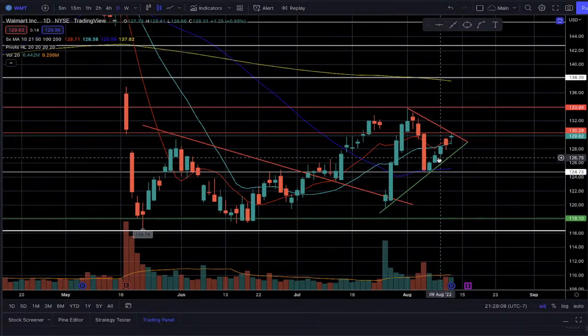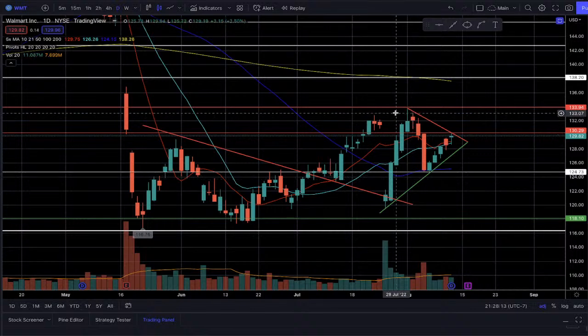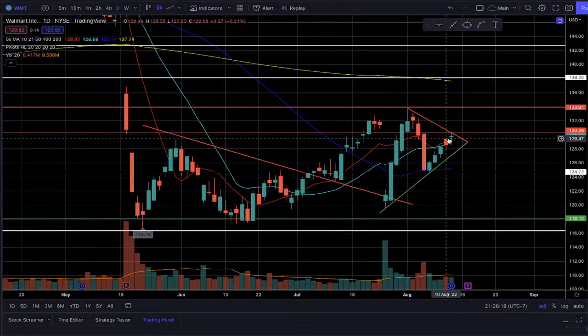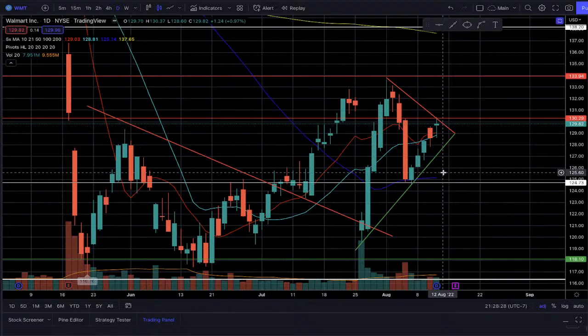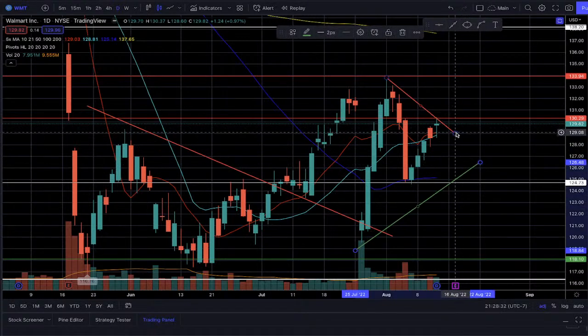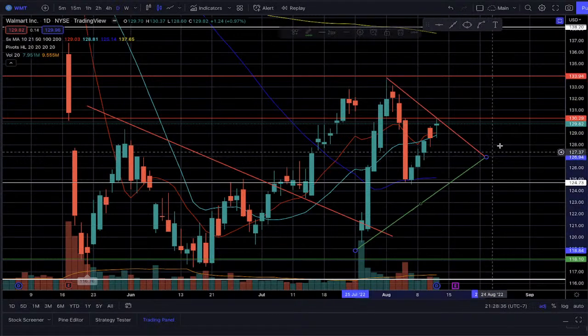Now, I love the fact that WMT was able to hold this daily 50 SMA, right? After a nice big pullback, okay, we started to bounce, and we continue to bounce and bounce and bounce, and we continue to move to the upside. Now, today, you can call it a slight doji candlestick, right? So who knows, we might see another big move to the downside, right? And maybe we can just see another wedge form like this, right? Something like that, roughly.